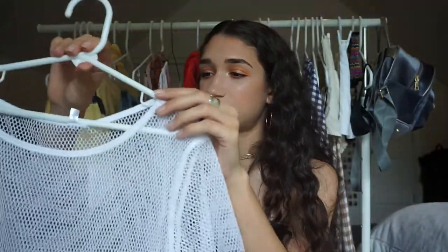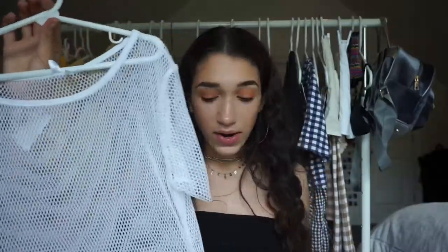I think that would be so cute with a pair of shorts. And this bottom part is all ruffly, and that really caught my eye. It wasn't too much. I think it was like $20. I have yet to wear it, but I really like it, and yeah.